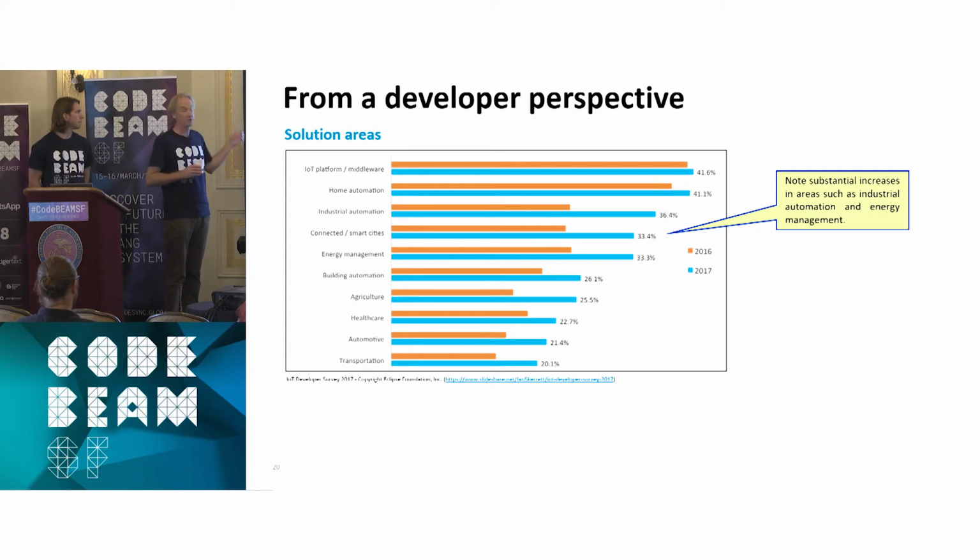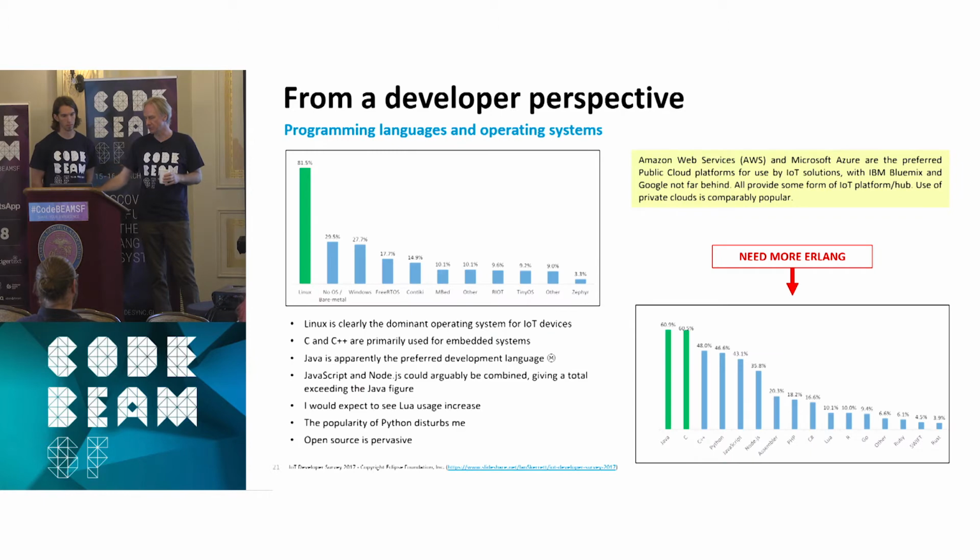the moment. What's interesting from our perspective in terms of the solution that David will talk about is the fact that there have been fairly big jumps in the past couple of years around industrial automation, energy management and things like that. The sorts of areas that require some sort of SCADA solution.